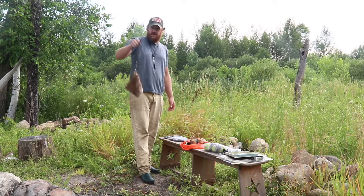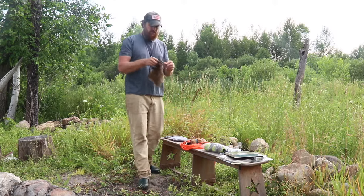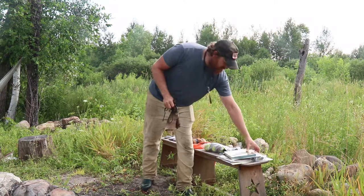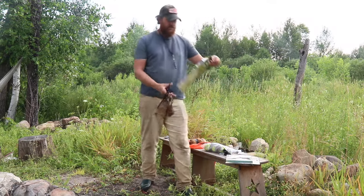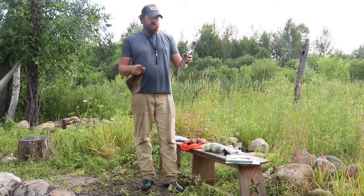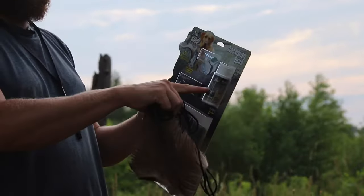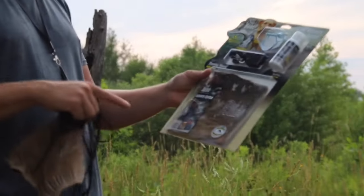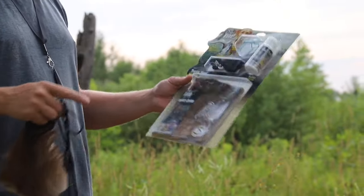But we're going to use this hide, and you're going to use this clip. So when you hydrate it, you take a knife, you poke a little hole in it, and you take the clip. Now, that's just a hide. This is the whole kit: the hide, a booklet that goes with it, a bottle of scent, the clip, and the drag line. And there are directions that walk you through this, but it's really simple.